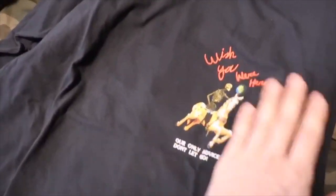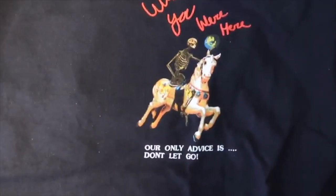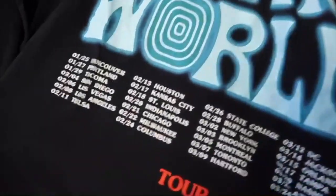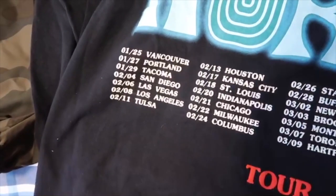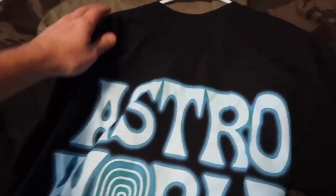Right here is a leg 2 long sleeve tee. There's the logo there on the front. And on the back you got the leg 2 tour dates. This is Astroworld Tour.